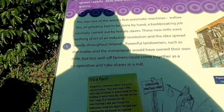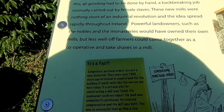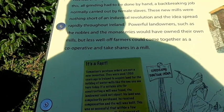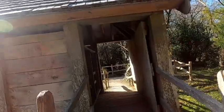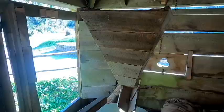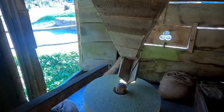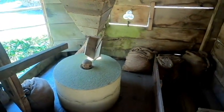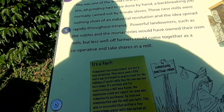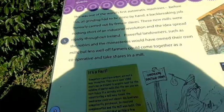It's a fact, compulsory purchase orders are not a new invention. They were used 1500 years ago in Ireland to acquire land for the building of water mills like the one you see here today. If a suitable site for constructing a mill was found, the landowner could not object. His land was compulsorily purchased, he received compensation, and the mill was built. This was so successful that within a few generations, water mills had spread all across Ireland.